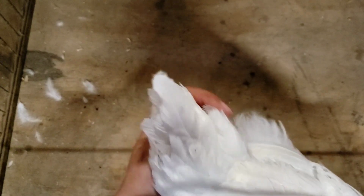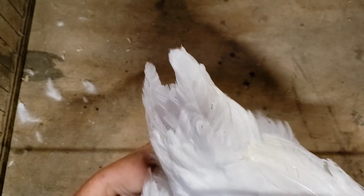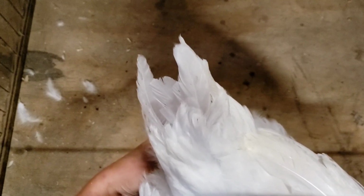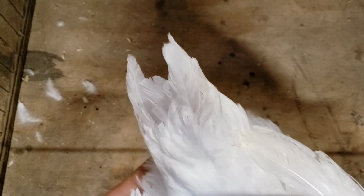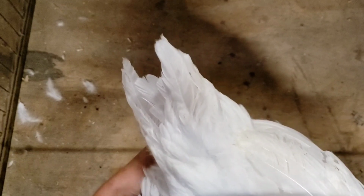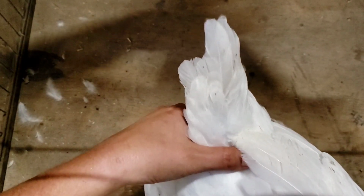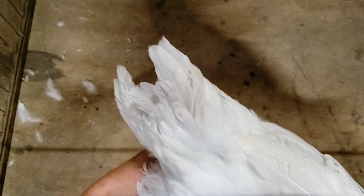Another important measurement is back here under the tail. That's their pelvic width. There's two little bones down into either side after the tail ends. On a laying hen, that's going to be 4 fingers wide, and on a male, it's typically going to be 2 fingers wide. And feeling on him now, he's almost at 2.5 fingers.